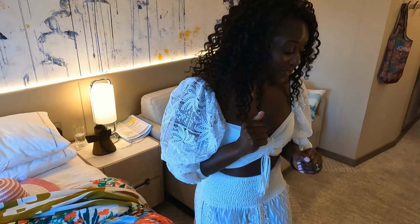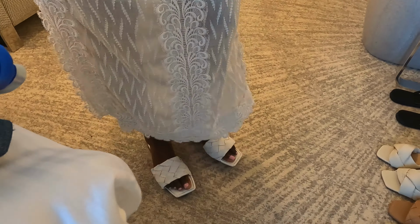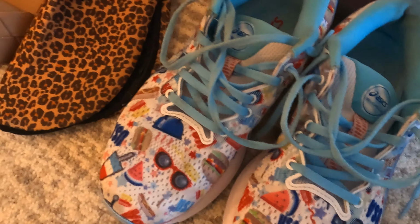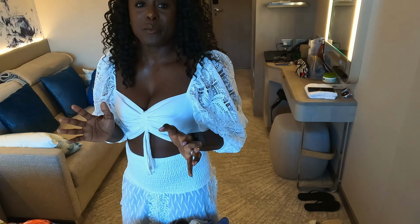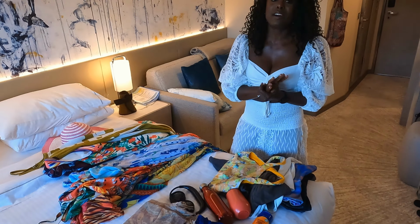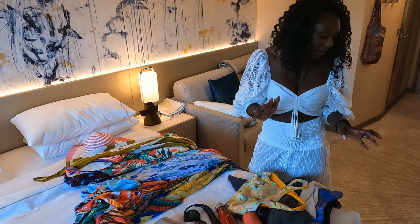On to footwear. So I have these on, those on. But Marvin, show them here. So really, I have tennis shoes, water shoes, flats, and one pair of heels. I try to keep my weight light, and as a matter of fact, I did well. I only had 40 pounds coming down, and I kept one pair of heels, the intent being for it to go with all my evening wear, and it's worked out really well.